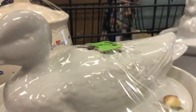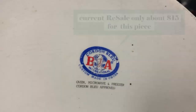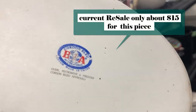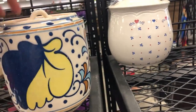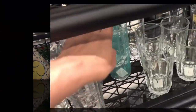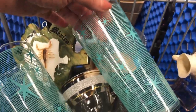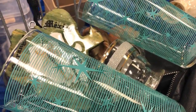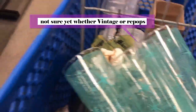Cute. $3.99. Looks new, but it's cute. What is that? Let's see. China, but it's cute. Wait a minute, what's this? Okay. I'm grabbing these to see if they're vintage or not. Nice little vintage atomic glasses. We'll check those out.